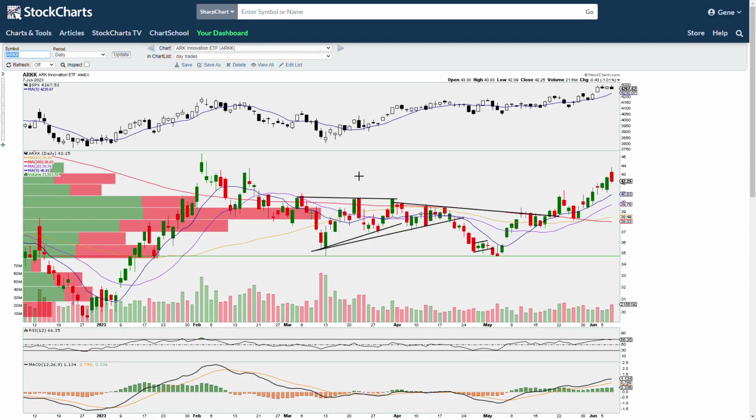ARKK, this candle is very dark cloud cover. It is not a textbook dark cloud cover. It did not cover at least 50% of that candle, but we did open up, gap up higher, and it did try to push.